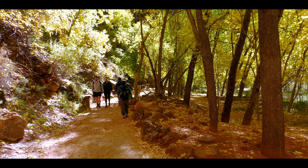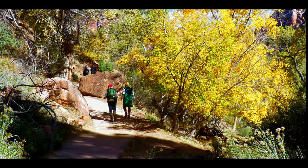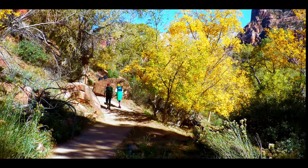Hiking is a great way to experience Zion. The trails range from easy to very difficult.